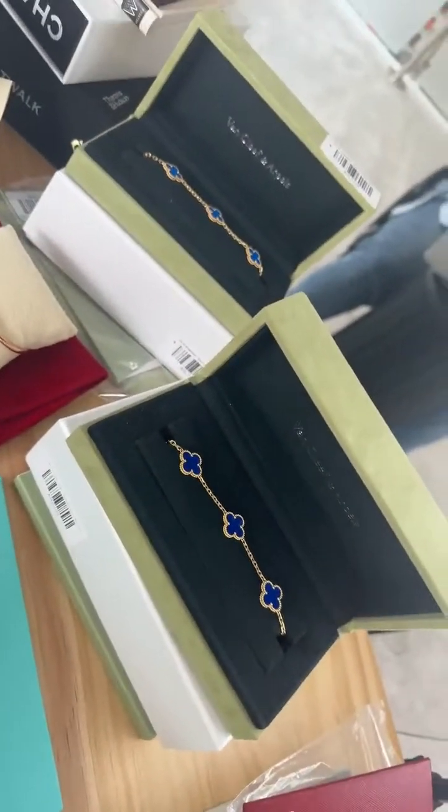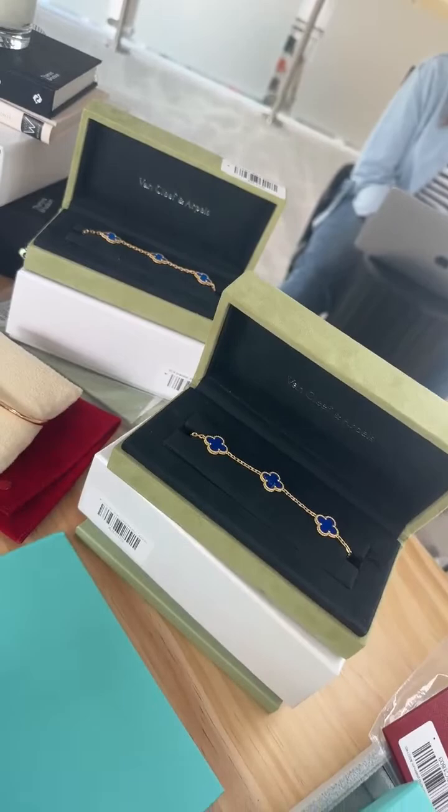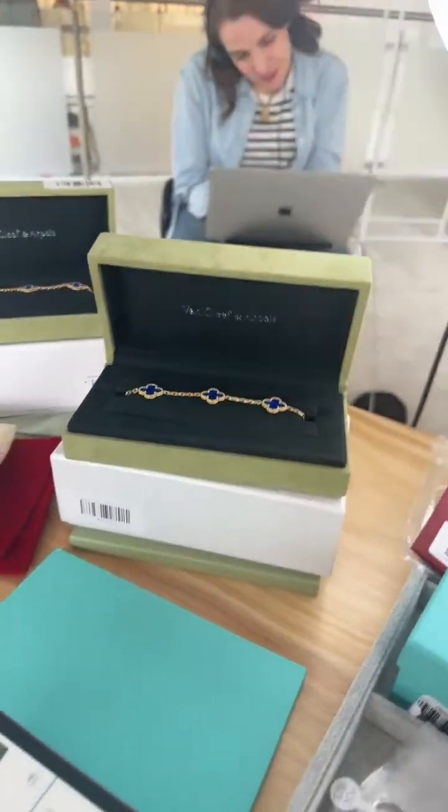So we've had two real. Should we do another one? Someone's asking about VCA authentication. Are we doing that? You know what? Let's look at some VCA. Let's do it. Okay, so actually here, I'm going to move the camera around. So we've got some VCA here for you.